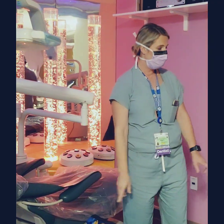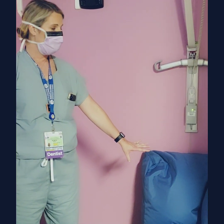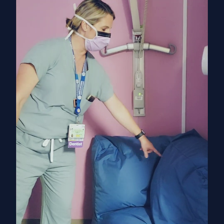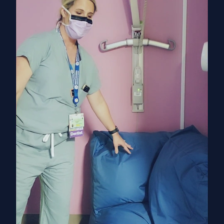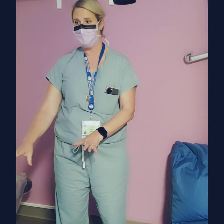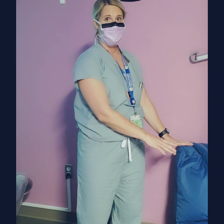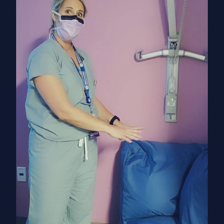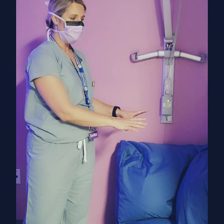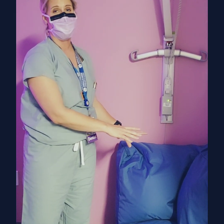But in addition to this, we also have this corner chair. It's called a rhomba chair, and it is almost like a beanbag, and it actually has speakers inside the cushions. So if a child is too frightened to try the soft rocker or the typical dental chair out, we can do exams and kind of meet the patient where they are and provide at least some type of examination or simple treatment while they're in the beanbag chair.